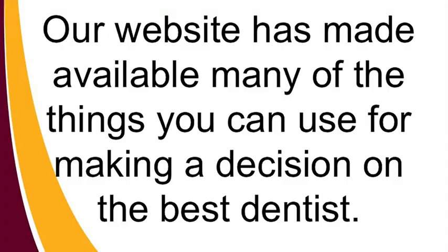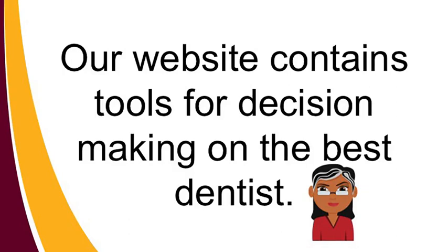Let's concisely and precisely strong verb these other sentences. Our website has made available many of the things you can use for making a decision on the best dentist. That sentence is 20 words long. Come on, Chelsea, what can you do? Our website offers, thanks, Vicky Strong Verb, things, a better word for things? Yes, tools for decision making on the best dentist. Our website contains tools for decision making on the best dentist. Aha! We now have an 11-word sentence.